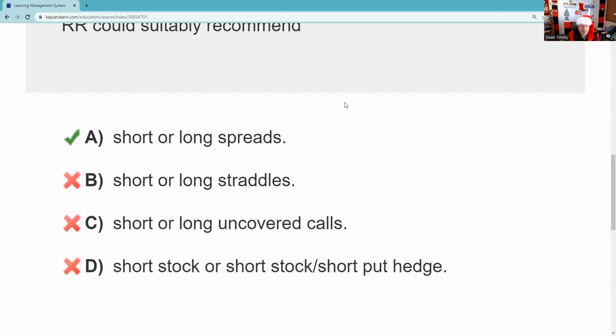Short or long straddles. Well, I like this as a test taker. Any part of the answer that subjects her to unlimited risk means it's a problem. So long straddles don't, but it says short or. And that means if I recommend short or long straddles, that will expose her to unlimited risk. It's the short straddle. So I agree the grammar can be challenging here. C, short and long uncovered calls. Again, same thing. The short uncovered call is a naked call.